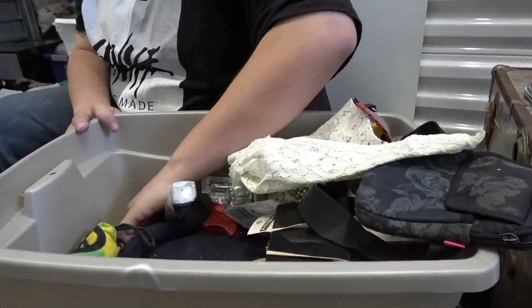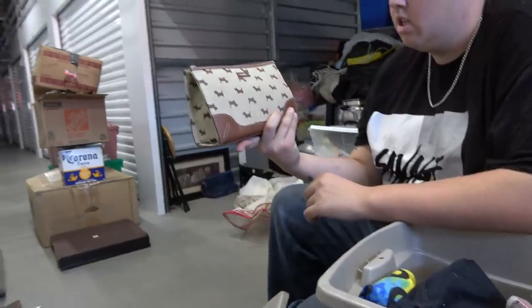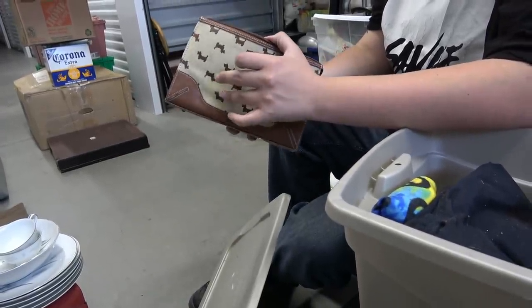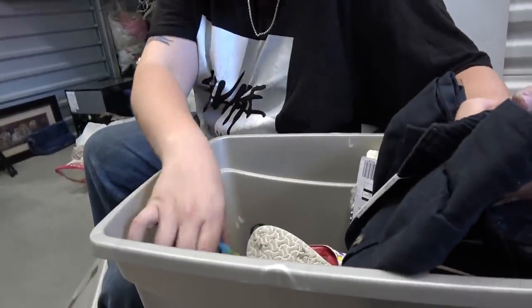What is this purse? Get out. You look valuable. Maybe not. Modella. With a bunch of doggy poop bags. Great. So I know what this was used for. It's the poop bag. Yeah, there goes my valuable. Doggy poop bag.